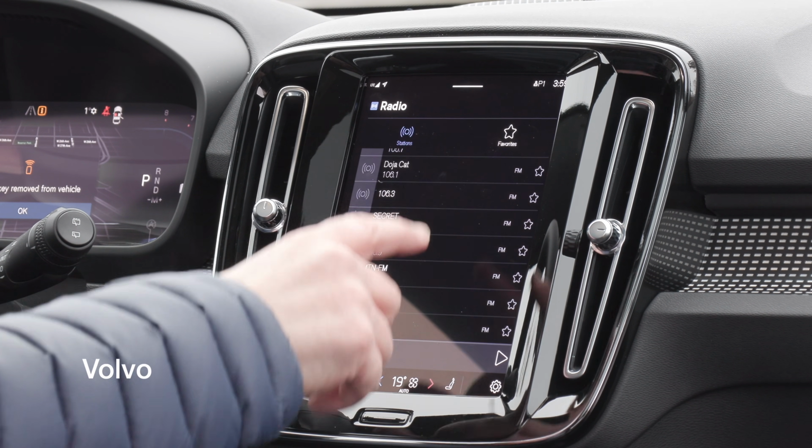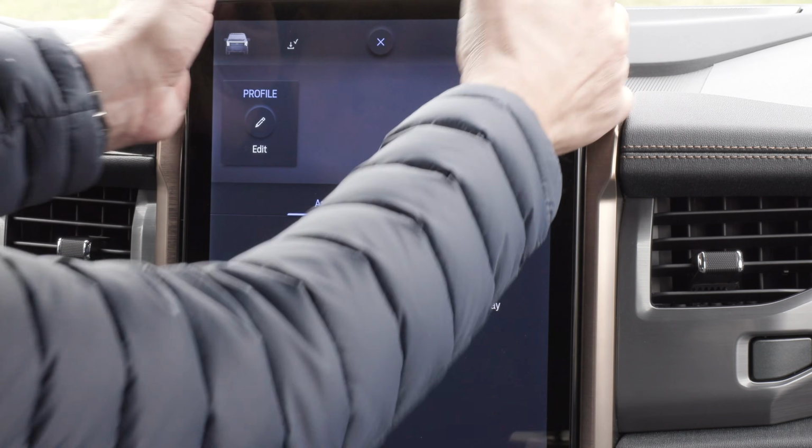I'm like, that's how it should be. Andrea's tried looking for it. I've tried looking for it. You tell us if you're a Ford owner.